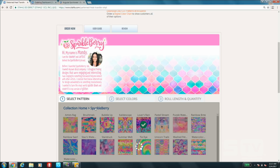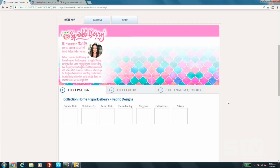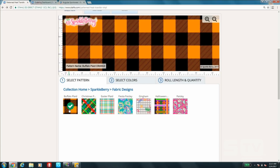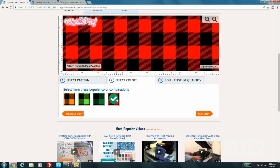Another one I'd mention that is really popular right now is that buffalo plaid. So if I go into fabric designs, and this is where there's some paisleys and some gingham patterns and some different options there. There's a Christmas plaid that we just pressed earlier today. If I click buffalo plaid and select my colors, you'll see a few different colorways there. So if you're looking for that red Christmas buffalo plaid that is pretty much on everything. Yeah, this is like the traditional Christmas holiday pattern right now, because I'm literally seeing it in all the retail stores.